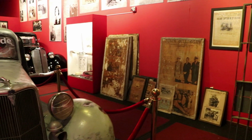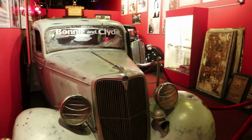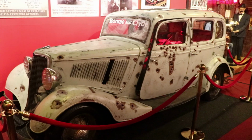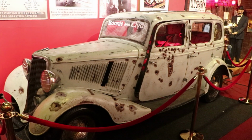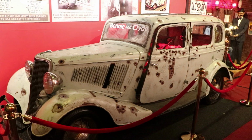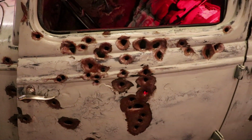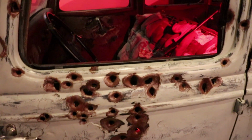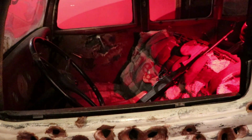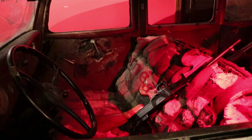This is a recently opened crime and punishment exhibit. It requires 2 extra tokens to get into. This is a replica of the Bonnie and Clyde death car, the bullet-ridden vehicle that the infamous couple was gunned down in during an ambush in 1934. This replica car was at the long shuttered Tragedy in U.S. History Museum in St. Augustine, Florida.